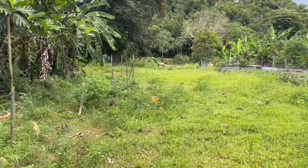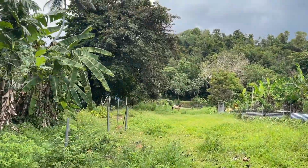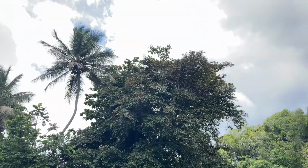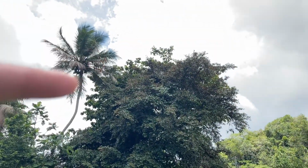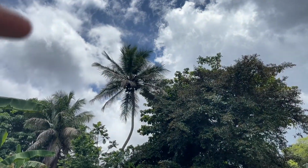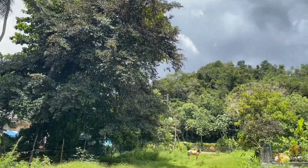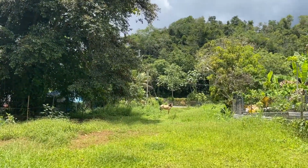I want to show you this tree, which is the caimito tree. So you see that tree over there? That tree is the caimito, and you see right next to it there's coconuts, lots of coconuts, but that's the neighbor's tree. Some of it in our side, which is so good.